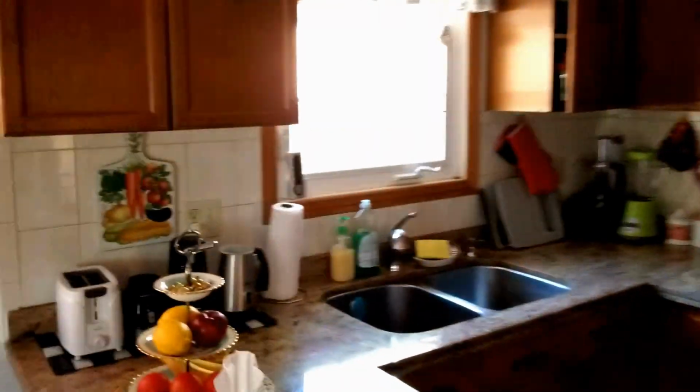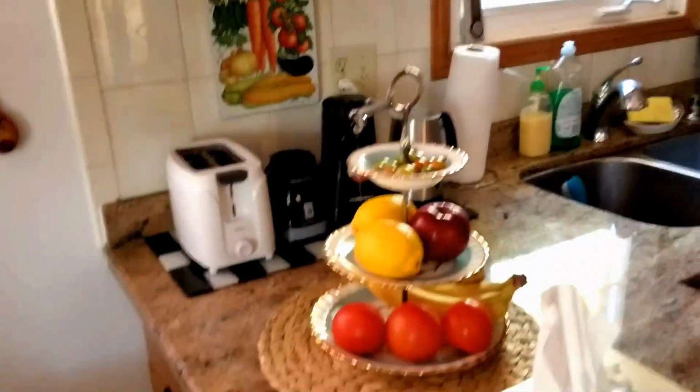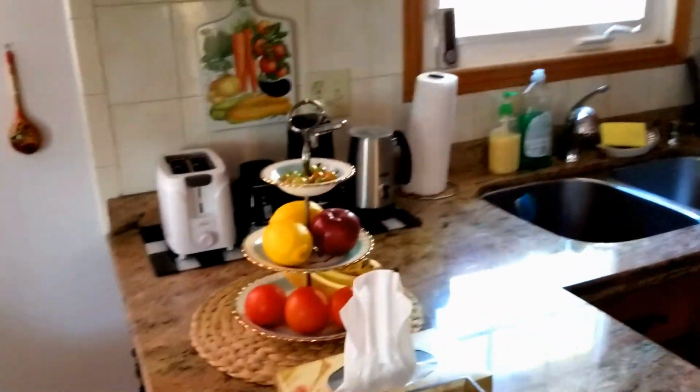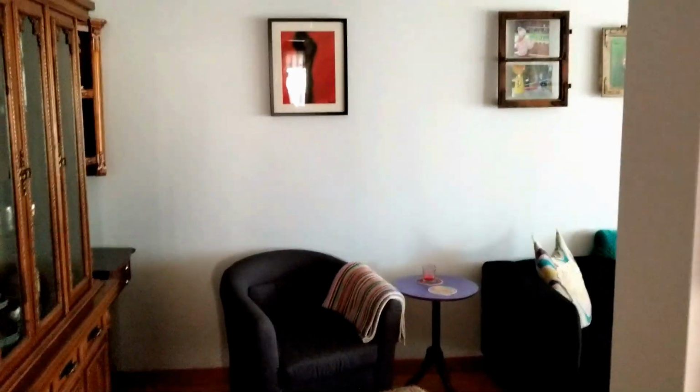What else do we have? Even my little fruit stand here was found in the trash, and I brought it home, cleaned it up, and it looks great. We can go into, should we go in the living room this side? Let's go the other side.